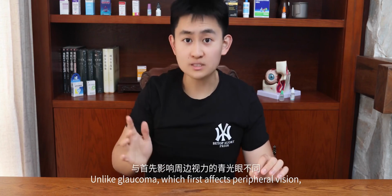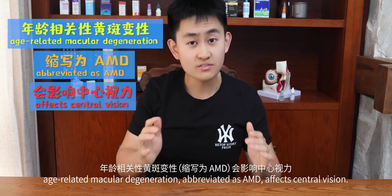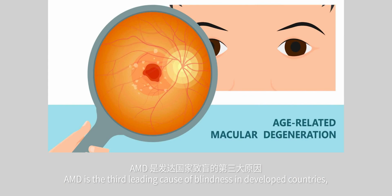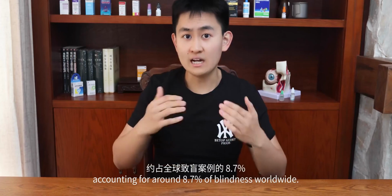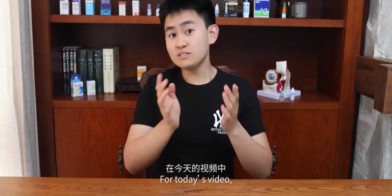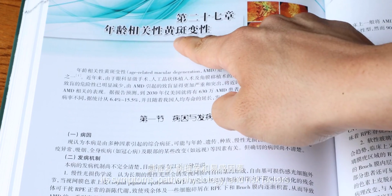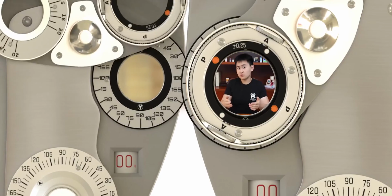Glaucoma first affects peripheral vision, while age-related macular degeneration, abbreviated as AMD, affects central vision. AMD is the third leading cause of blindness in developed countries, especially in people older than 60 years, accounting for around 8.7% of blindness worldwide. For this video, let's discuss age-related macular degeneration, its symptoms, pathophysiology, and risk factors. That's it for this video. Let's take a look.